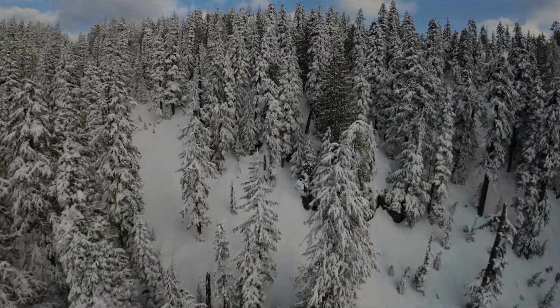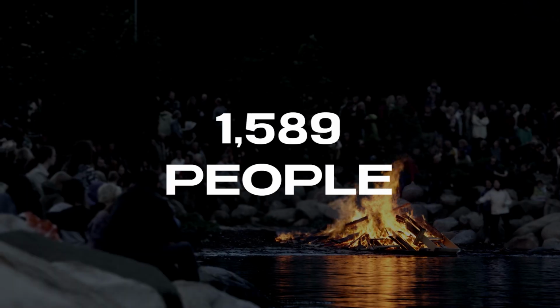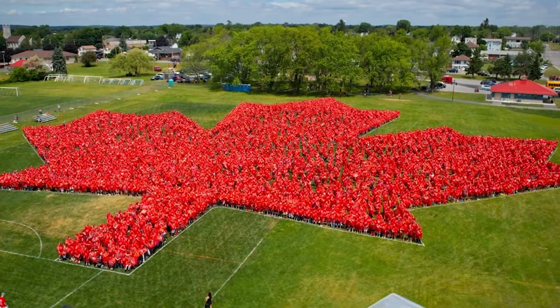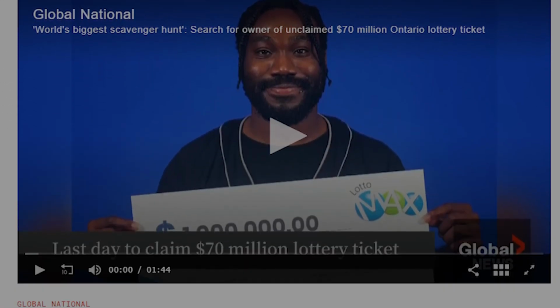In 2017, Canadians came together to celebrate the nation's 150th birthday in an unforgettable way. One remarkable event took place on Grouse Mountain in British Columbia, where 1,589 people formed a gigantic human maple leaf. It was a powerful symbol of unity, pride, and pure Canadian awesomeness. Canada sure knows how to break records.